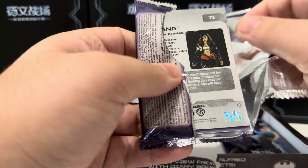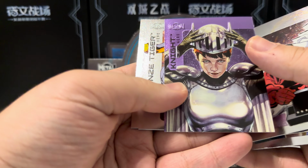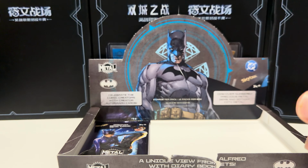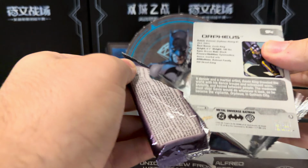Vicky Vale, Batman, Clayface, and nice, a Skybox Premium of Batman. Very nice. All right, 2 packs left. Robin, Batgirl, Calendar Man, and Nightfall. All right, well, this is our last pack, so it's gonna be numbered. Hopefully, it's a PMG. Come on, last pack magic, please. Please.